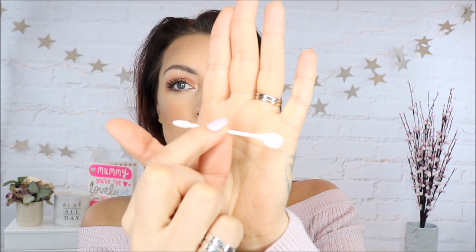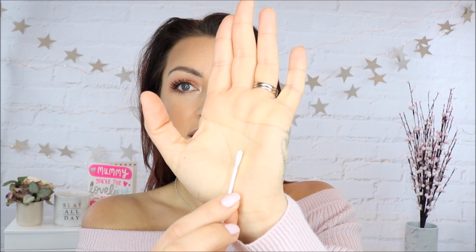So these are the Superdrug Pure Cotton Wool Buds. Now I know what you're thinking, cotton wool buds, really? But these are no ordinary cotton wool buds. Have a look at these, like a dart. So one pointy tip and then this flat tip here, totally flat. Now, I'm sure that these are great for cleaning your ears, I guess.